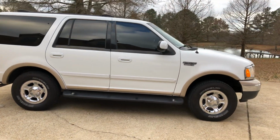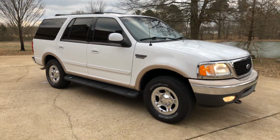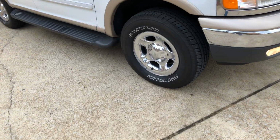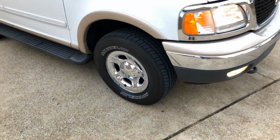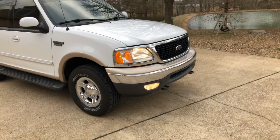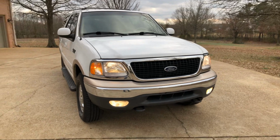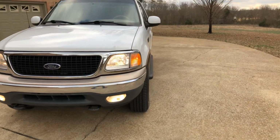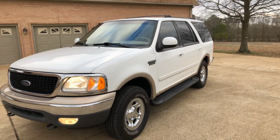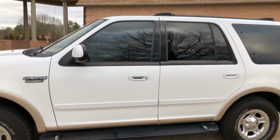Got the nice lighted running boards. Got chrome wheels with brand new Michelin tires. Previous owner spent a bunch of money on this thing, trying to basically restore it to new condition almost. Got new grill, new headlights. Got a good Carfax, non-smoker. Keyless remote entry. It's got the keypad.